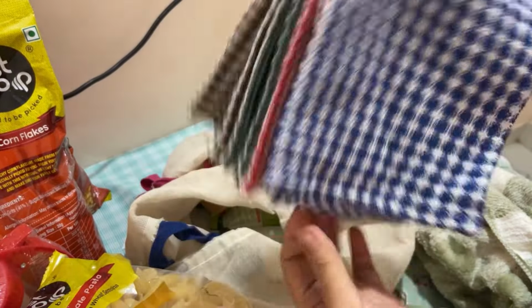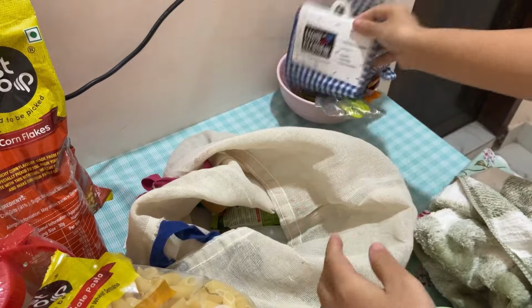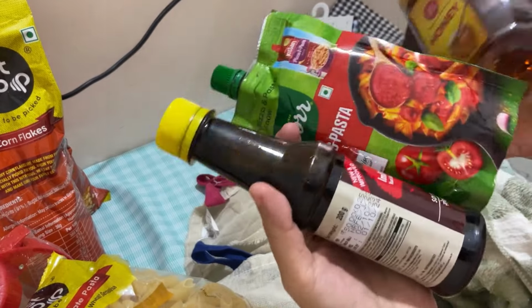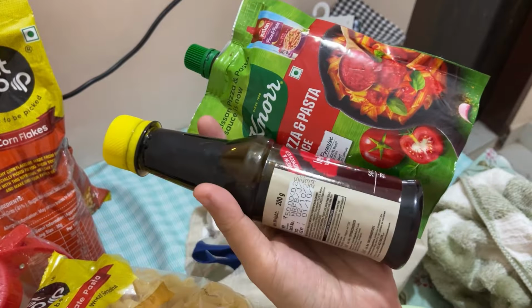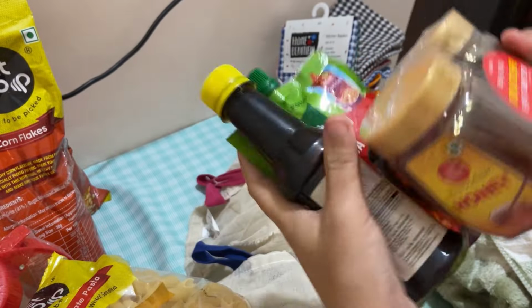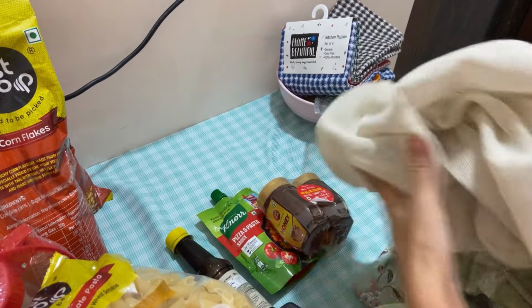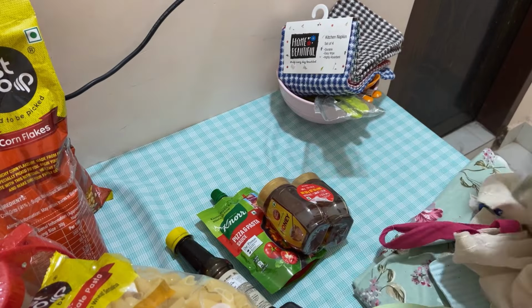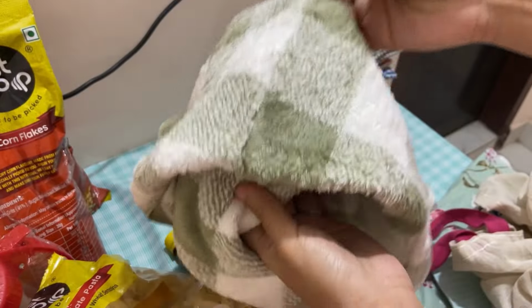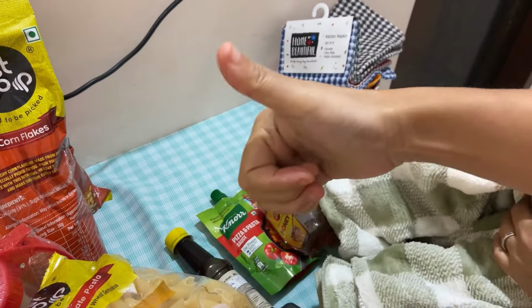I got this pair of four clothes that I need for my kitchen because I don't have any. And then I got this soya sauce, pasta sauce, and this honey, which was buy one get one free again. So I think that was it. I didn't get anything else. So this was my mini haul. Oh, sorry, I got this towel as well. I got it for, I think, 199, because I needed one extra towel for myself. So that's it.